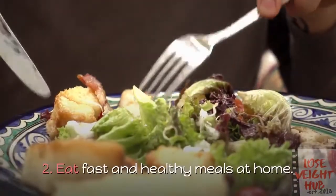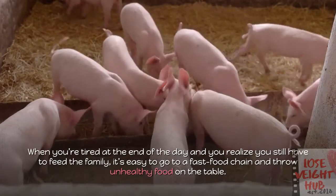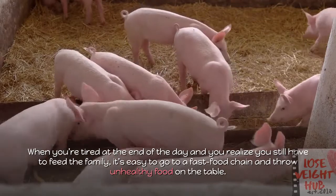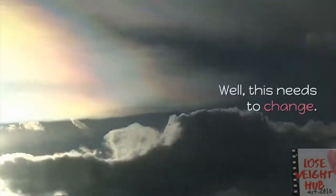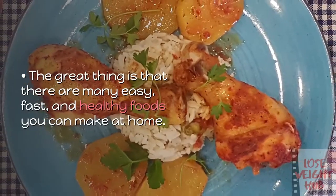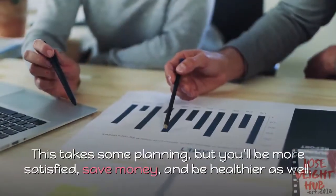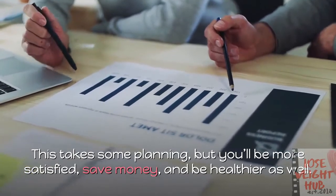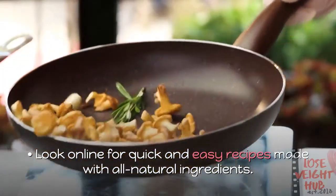2. Eat fast and healthy meals at home. When you're tired at the end of the day and you realize you still have to feed the family, it's easy to go to a fast food chain and throw unhealthy food on the table. Well, this needs to change. The great thing is that there are many easy, fast, and healthy foods you can make at home. This takes some planning, but you'll be more satisfied, save money, and be healthier as well. Look online for quick and easy recipes made with all natural ingredients.